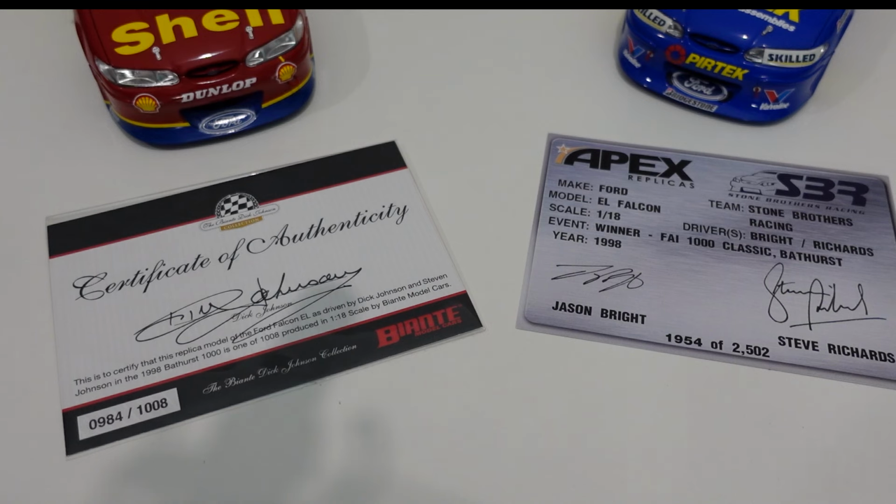As you can see, the quality of the Biante one is actually a lot better. No surprise there, as Apex ones were a little bit basic, I suppose. But they definitely weren't around for as long. But let's have a look at the cars instead.